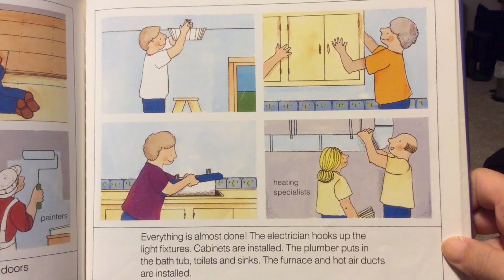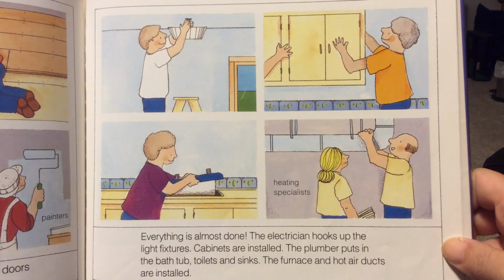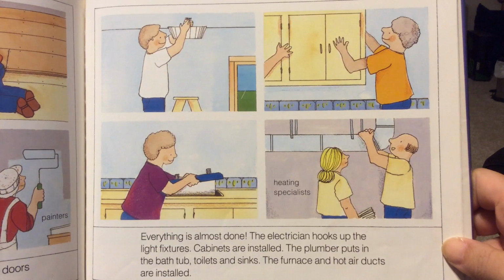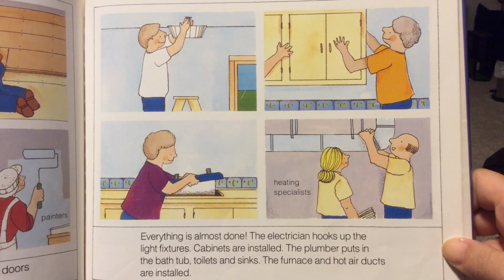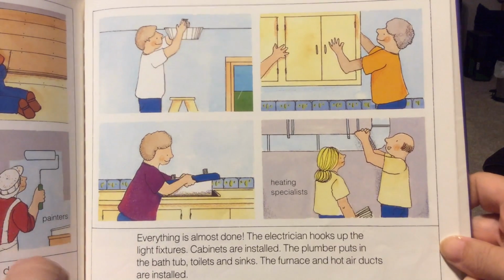Everything is almost done. The electrician hooks up the light fixtures. Cabinets are installed. The plumbers put in the bathtub, toilets, and sinks. The furnace and hot air ducts are installed. Heating specialist.